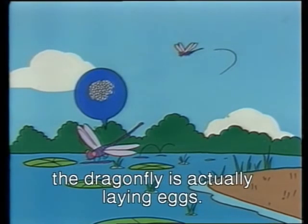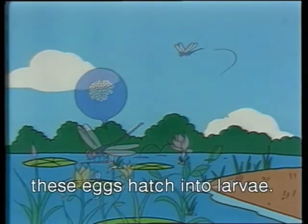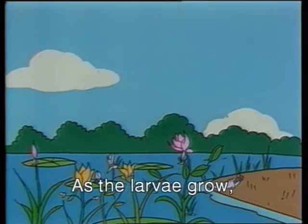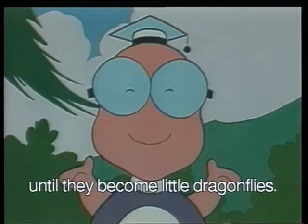The dragonfly is actually laying eggs. Dragonflies lay eggs during autumn. The following summer, these eggs hatch into larvae. Their larvae feed on miniature creatures in the water. As the larvae grow, they climb onto water plants to start molting until they become little dragonflies.